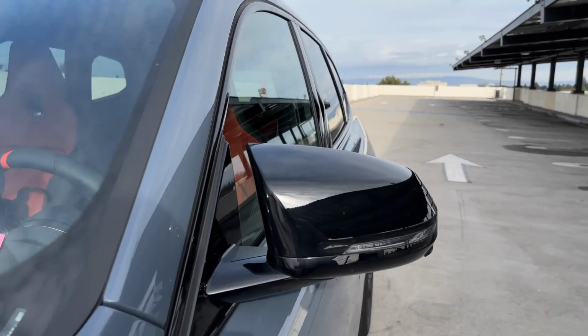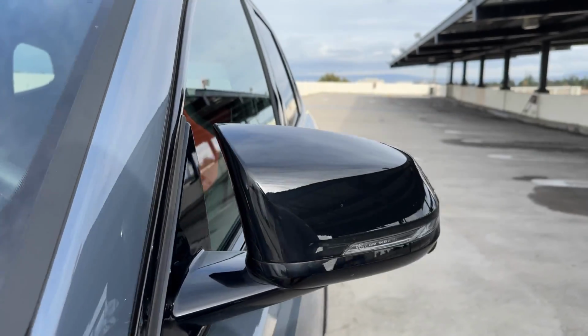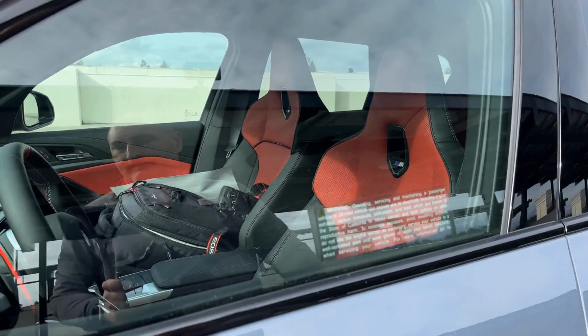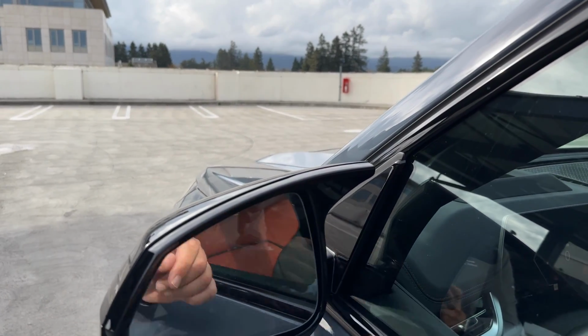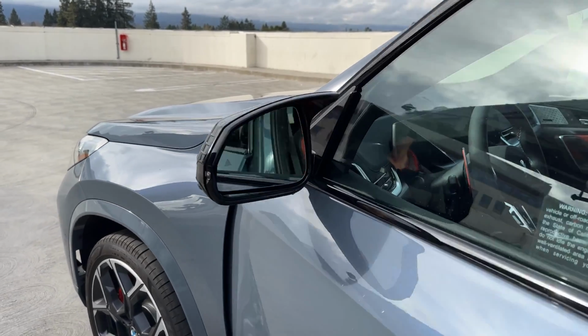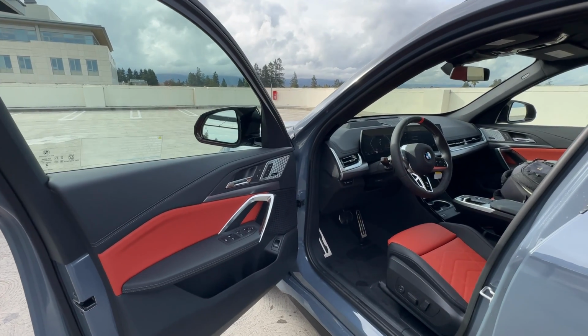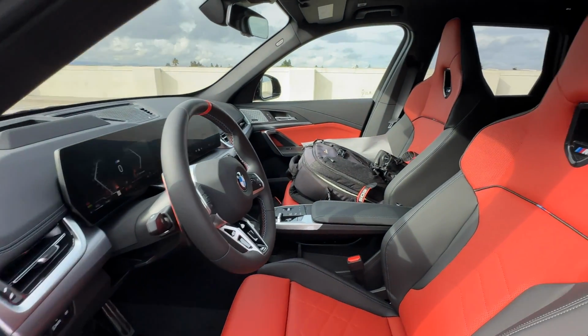You can see the mirror caps, sort of M style, but not quite, at least from this viewpoint on this side. If we go over to the other side, it has that style of mirror cap that you're used to with the M wing mirror caps.